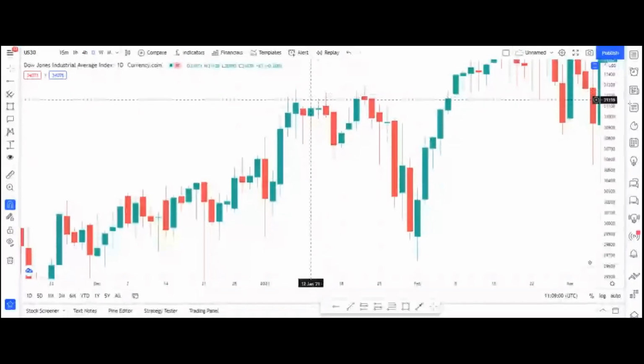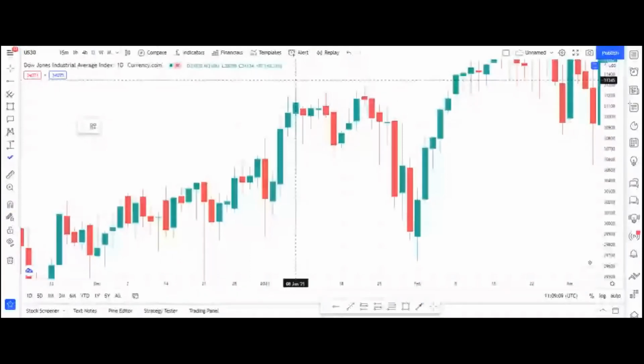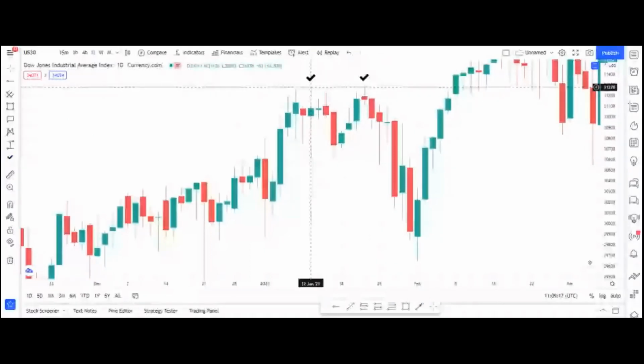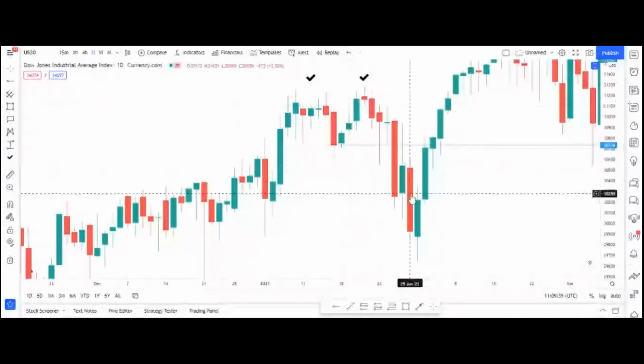Look at it. First top, second top. Let me show you properly also. First top, second top. Can we all see it? First top, second top. And see the neckline, right there. Do you see it? That same line. You see right there. See what happened? It played out. Now that you've seen this on the daily time frame, what will you do?